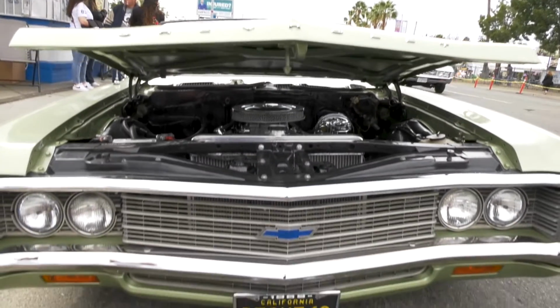Richard Aguilera. I have a 69 Chevy Impala convertible. And did you restore this car yourself? How long have you had it? I've had it for 4 years now. I rebuilt it, corner panels, floorboards. I've restored it from the bottom up. Replaced the motor, tranny, put air ride in it. I've done everything to it.